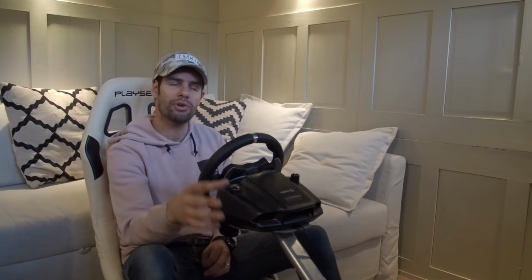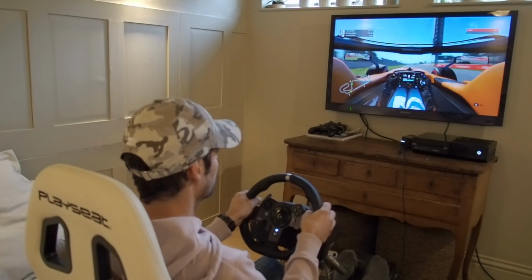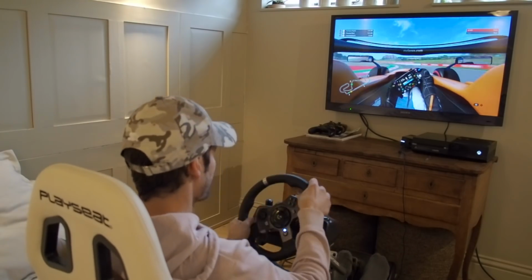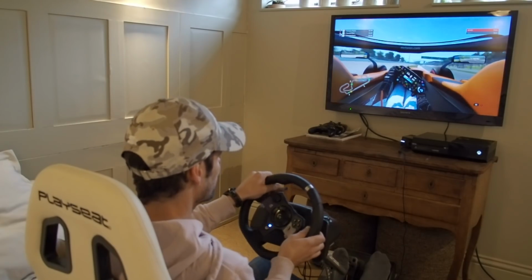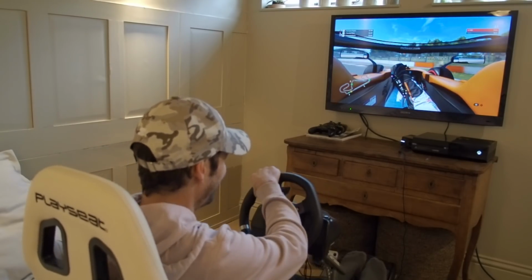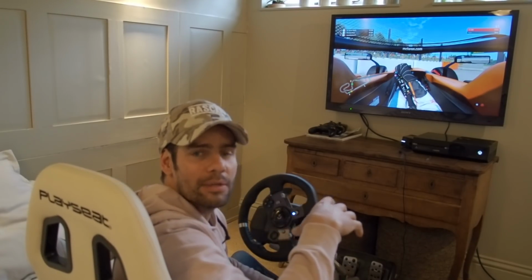In terms of the racetrack itself, well, let's have a little look at it. Okay, not a great example, but the circuit itself is actually a decent mix of corners.